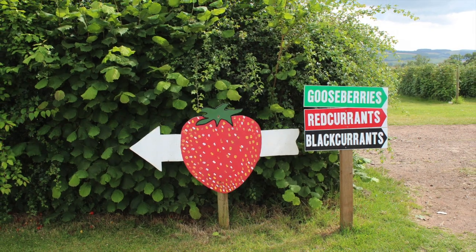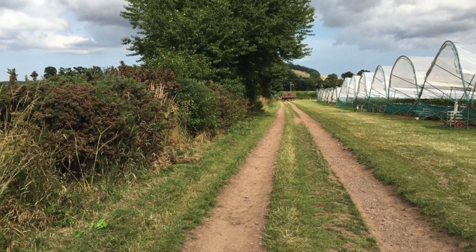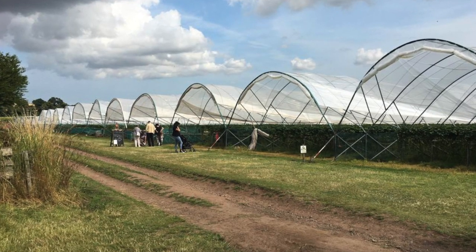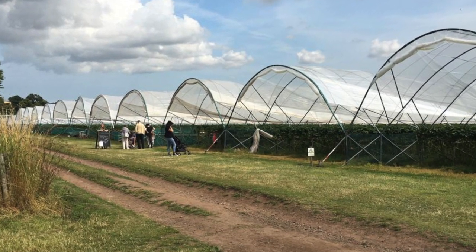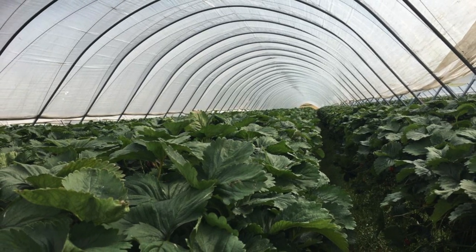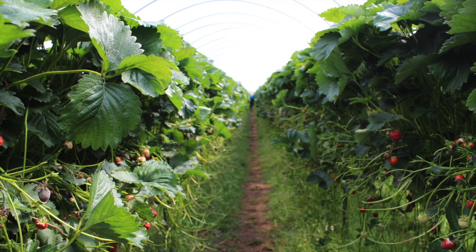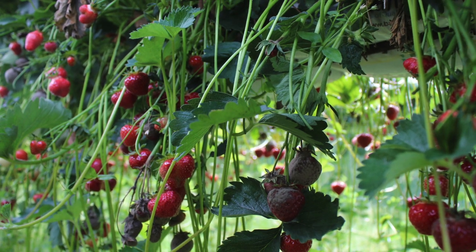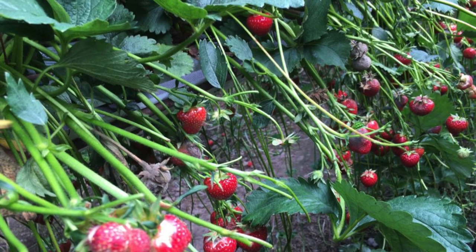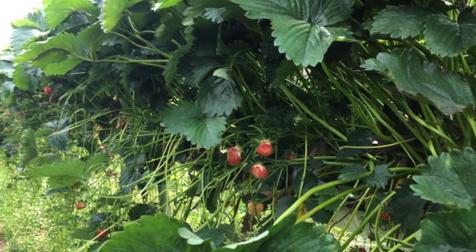So this is the beginning of the strawberry pick your own site. So we were heading towards the strawberry pick your own site that was underneath these tents. So there you go. So this is what it looks like inside. The good thing about Cairnie's fruit farm is the strawberries aren't on the ground, so you're not sort of bending over too much. You can see they're on raised beds, so it's easy to pick.